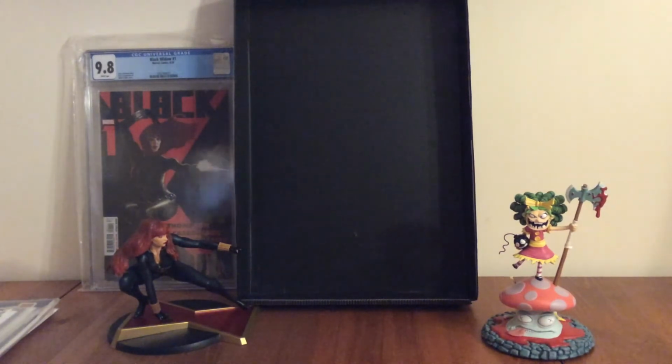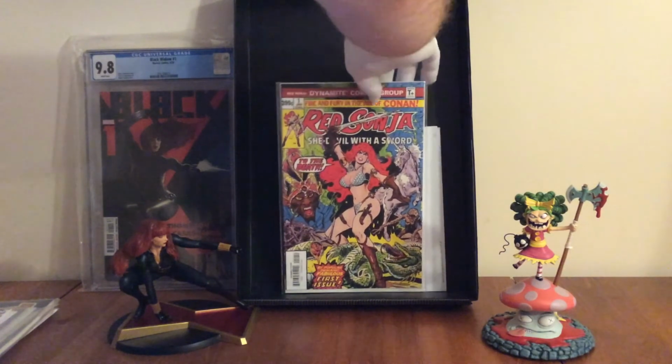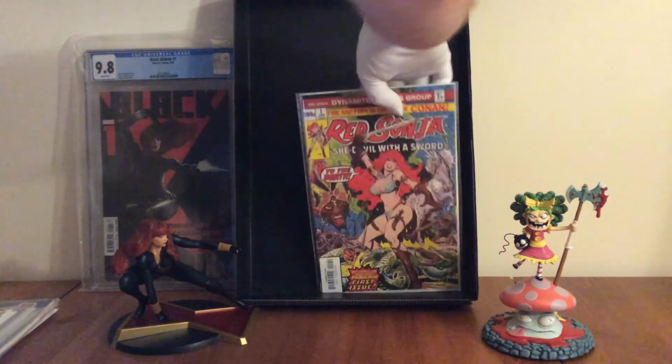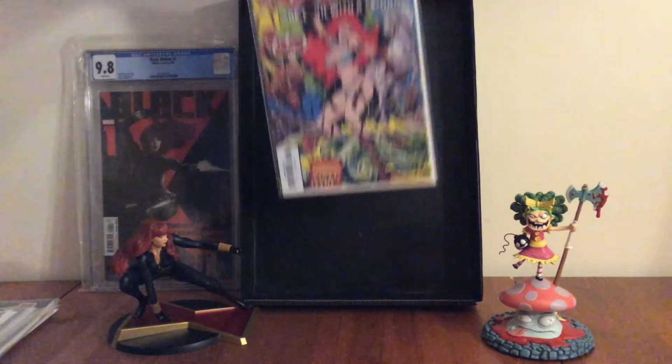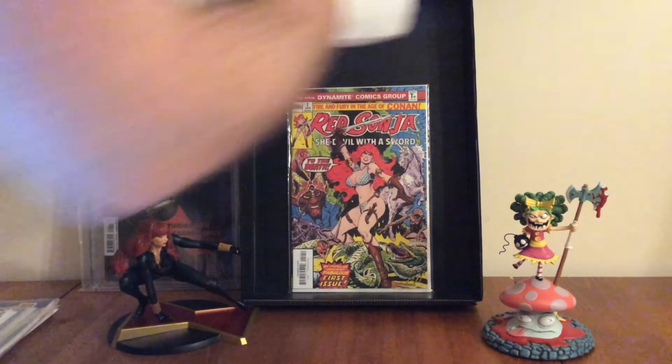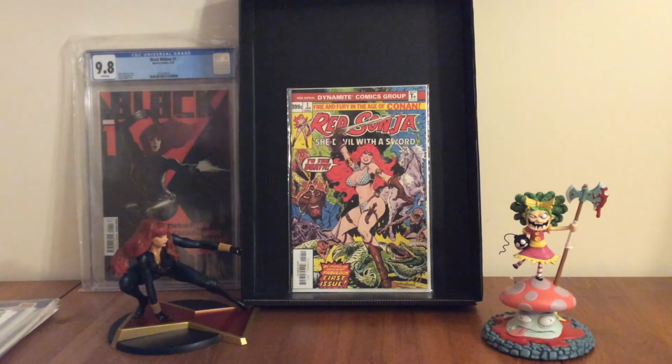Okay, the next book I have to show that I picked up is this one. Here we have Red Sonja number 1, She-Devil with a Sword. This book is actually a reprint by Dynamite Comics Group. But I picked this one up to go with my original Red Sonja number 1, which I have a 9.8 graded copy of, and it's a newsstand copy. I also featured that book in my top 50 comic book video.